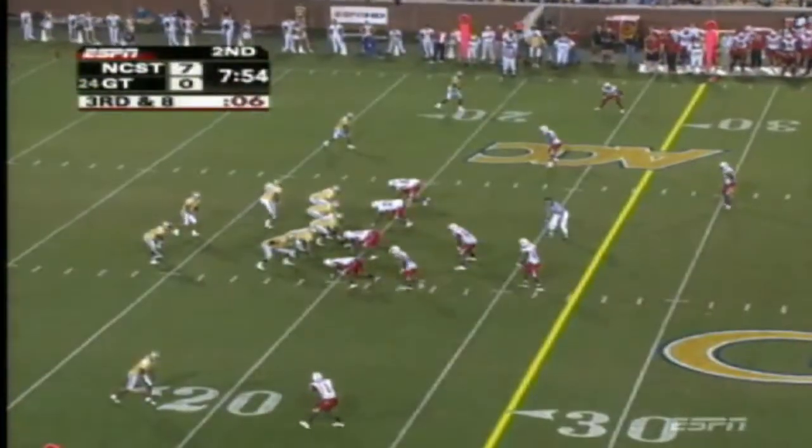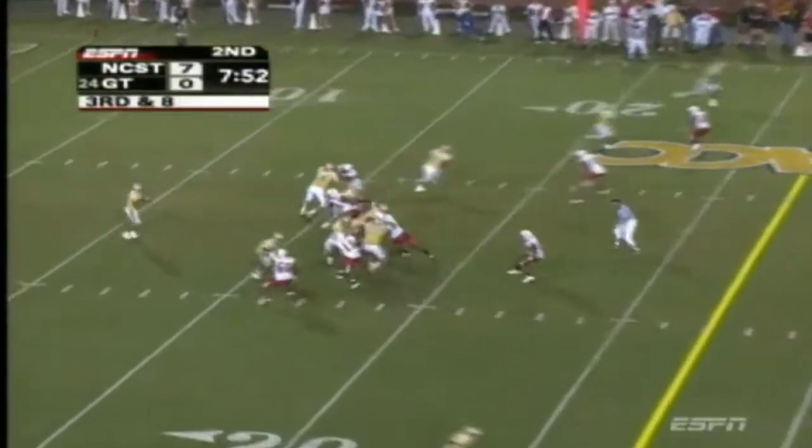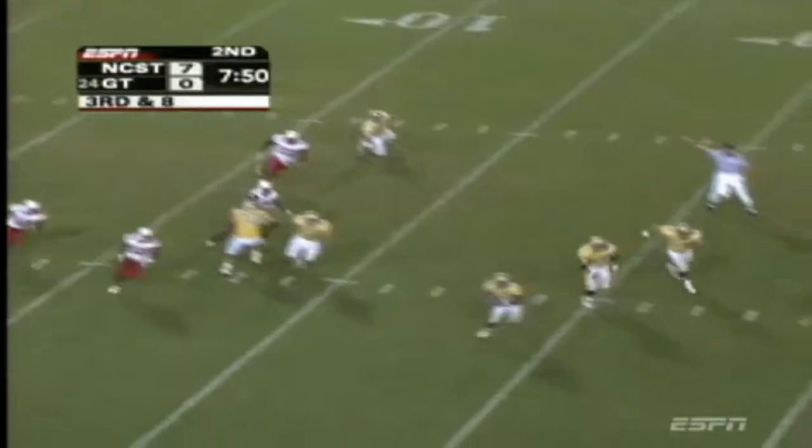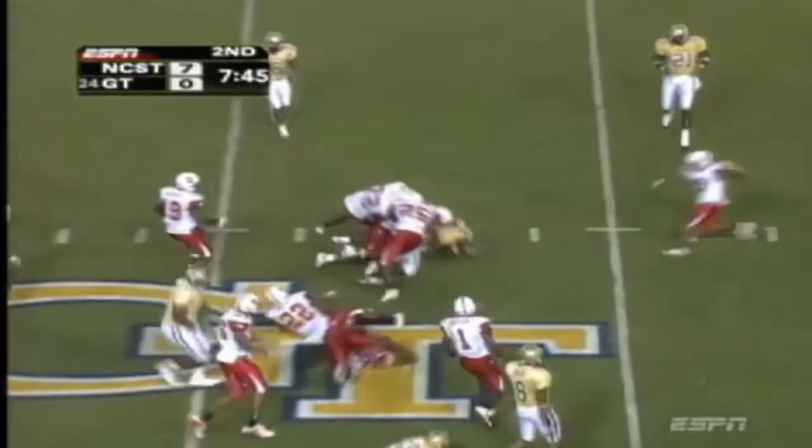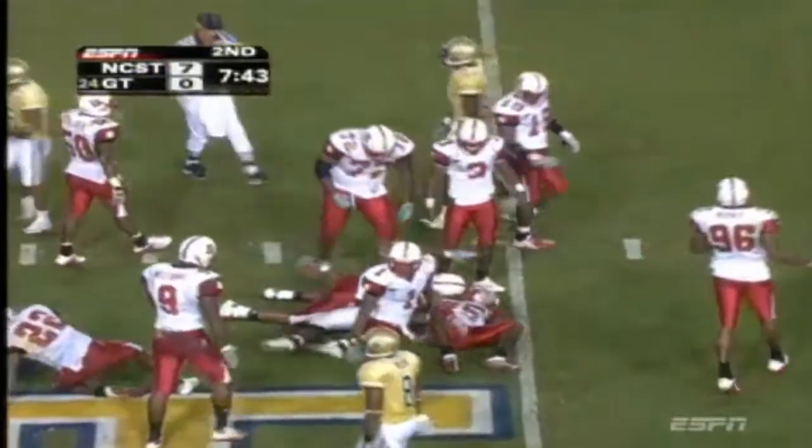And the game got away from them before they even tried to establish themselves. The game was over. Third and eight. Here comes the pressure. This time the back is there. P.J. Daniels gets it. Gets the first down. Takes it out to the 39-yard line.